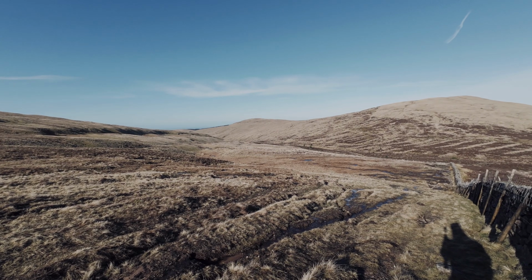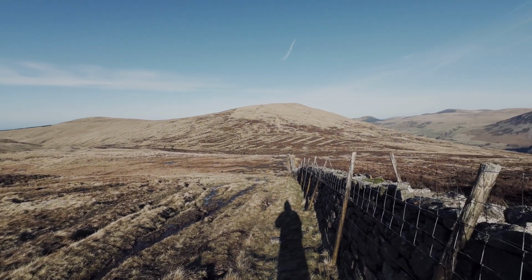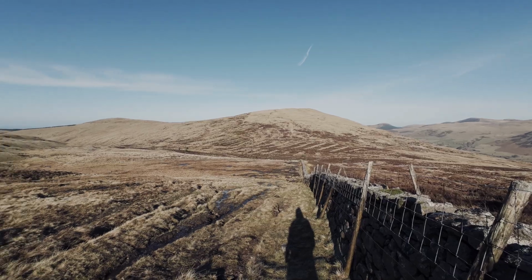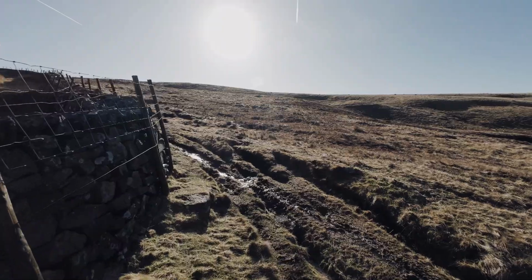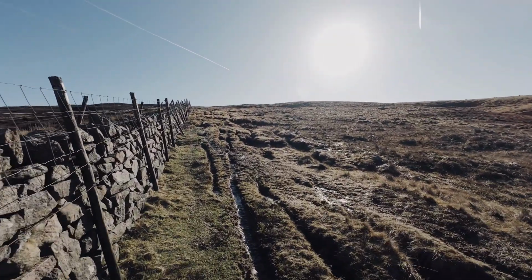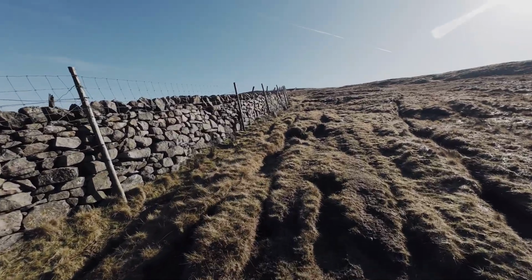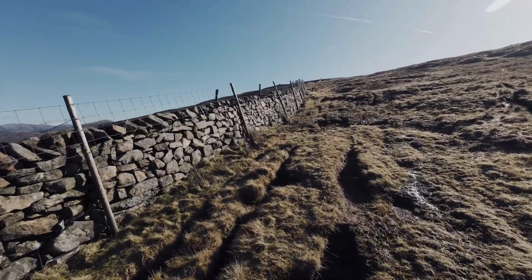So you can see where I've been. It's Grike over there. Crag Fell there. So I lost quite a bit of height coming off it. But I am now at the corner, at the start of the ridge line practically. It's not really a ridge, but you know, the spine. It's not too bad, it's just long. Just goes on forever and ever.